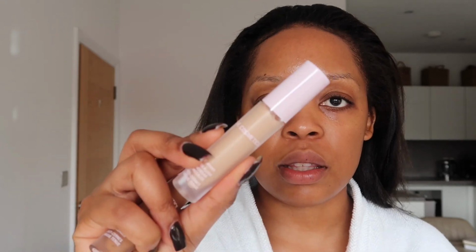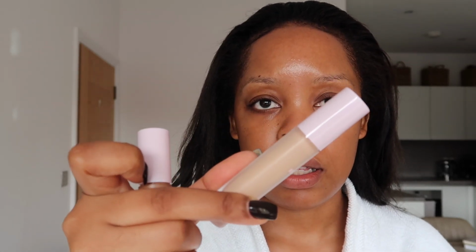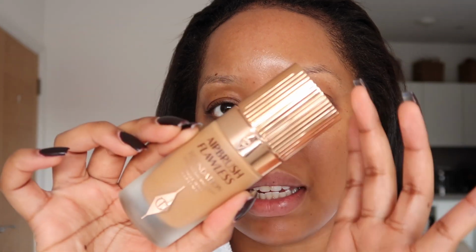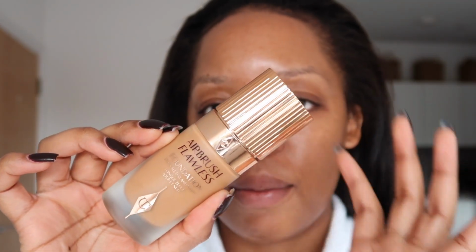I hope it's not gonna be too warm, because I don't like them to be too warm, but this is what the shade looks like. These are the concealers. This is what my skin looks like, guys. I've primed it. It's ready for foundation. The foundation that I'm going in with today is Charlotte Tilbury Airbrushed Flawless foundation, in the shade 10. If you are interested in a review for this product, I did one a few months ago, I think. I'll link that at the end of this video. So that's what I'm gonna apply with a beauty blender. Then we're gonna go ham with the concealer.